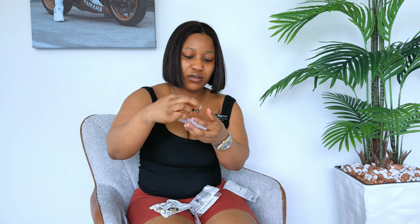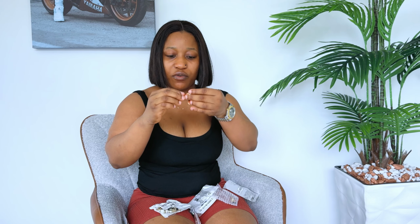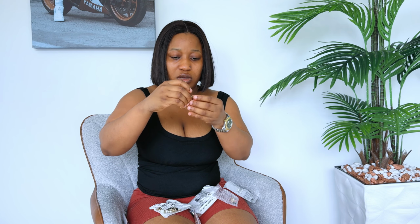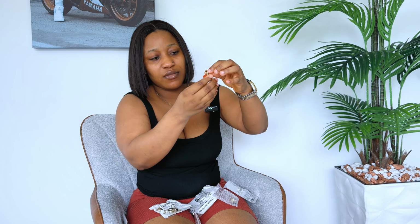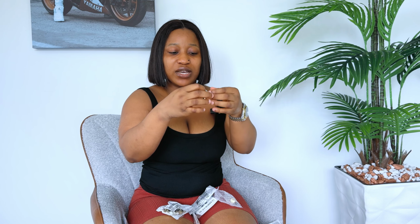Guys, look at this beauty. I'm trying to assemble it very well so you guys can see its beauty. Okay, guys, look at this. I actually thought this thing was going to be long. I'm not a long earring fan, so I thought it was going to be long, but guess what? It is small and light. In fact, all these earrings are small and they are lightweight.